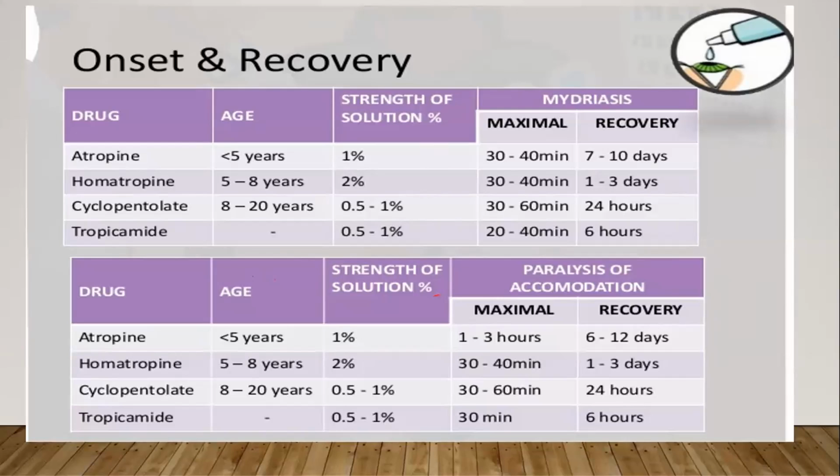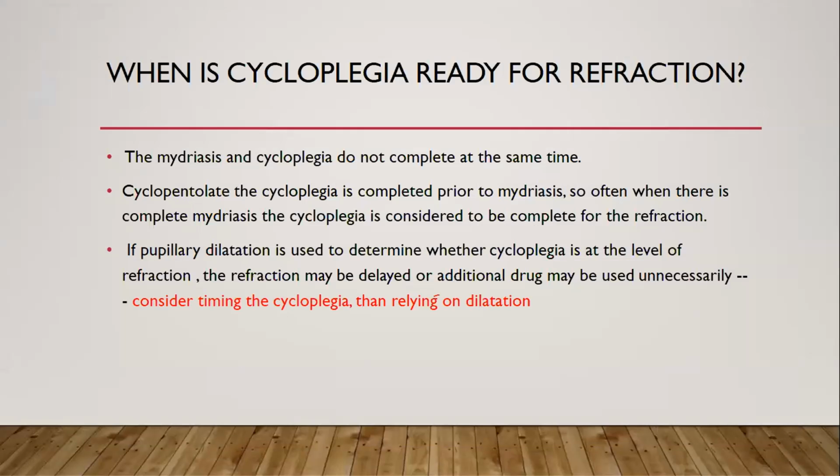So all of them, you can see there is a variance, except for homatropine and even cyclopentolate, although with cyclopentolate at times you put it, and within 45 minutes you find still the pupils are not dilated. But if you give the patient some time, probably to go to 1 hour, you find it will be mid-dilated. And within that 1 hour, we know that we have cycloplegia. So this is probably what I mean in terms of mydriasis and cycloplegia. They do not complete at the same time.